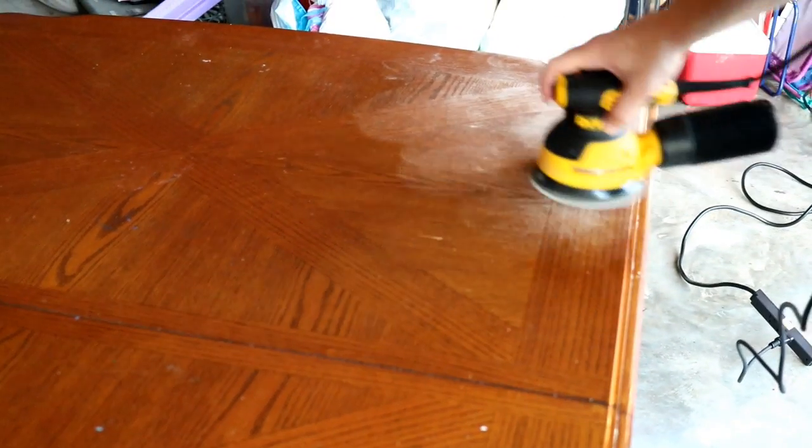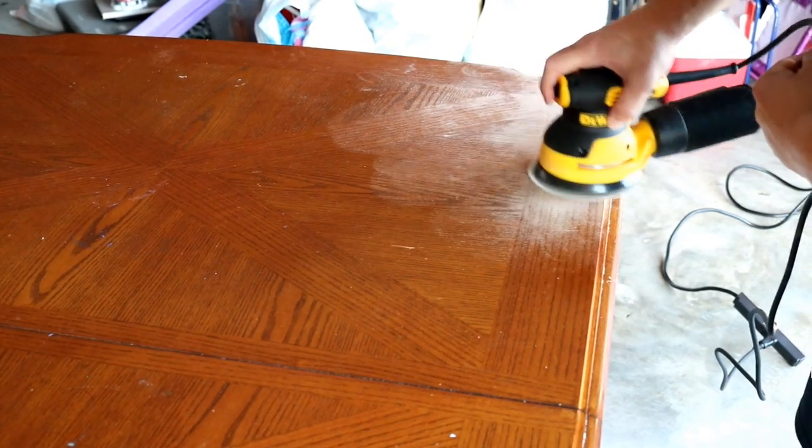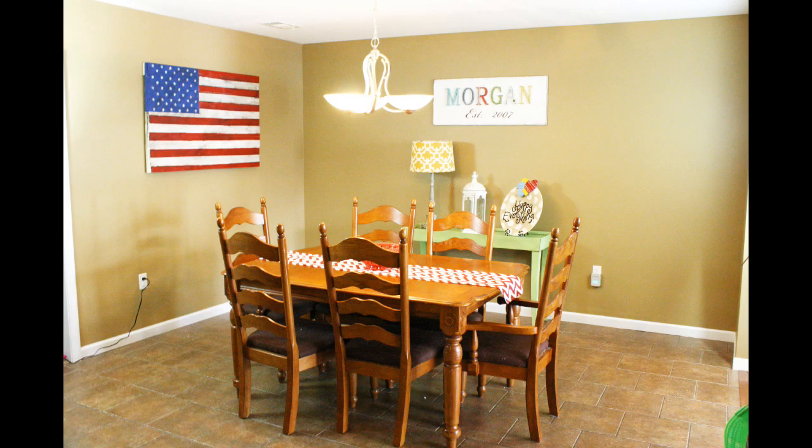And now I am ready to share with you the finished result. And before we get to my newly remodeled kitchen, I just wanted to show you once again the before photos.